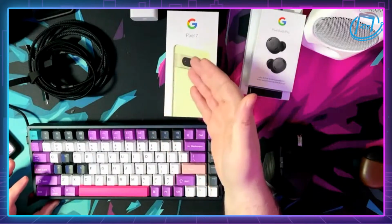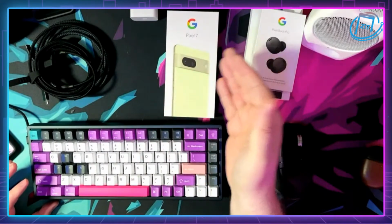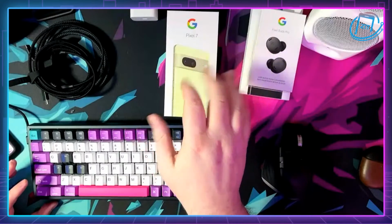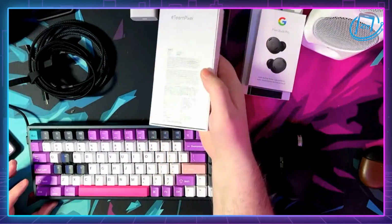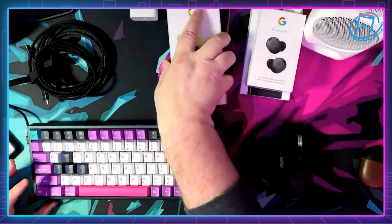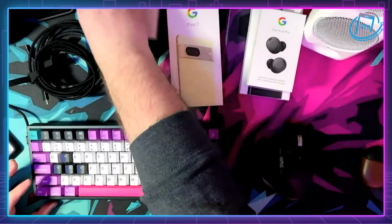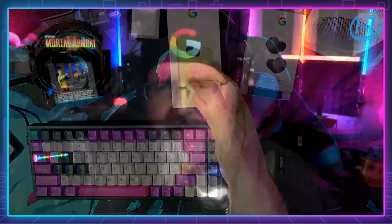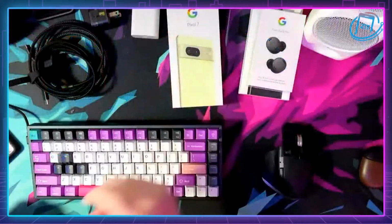So I had my wife actually open these to make sure there was nothing broken, but I actually have not looked inside. She took off the little tabs and opened it up. She checked, and she told me that they were fine because I didn't want to. Can you imagine if I unboxed them and they were broken?